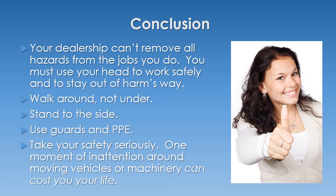And then just in final note, take your safety seriously. One moment of inattention around moving machinery or moving vehicles can cost you your life.